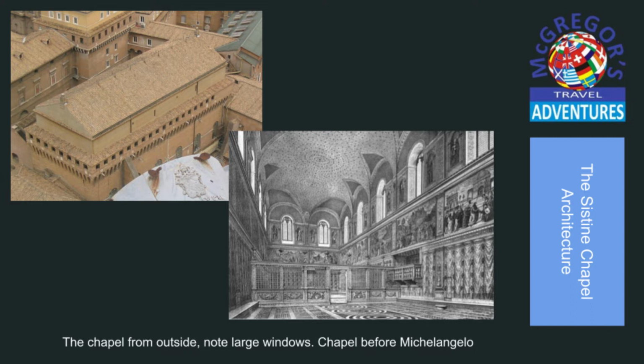Long before the current edifice was built, there was another chapel of roughly the same size, but due to the marshy ground, by the mid-15th century, it was, quote, "in a ruinous state with its walls leaning," unquote. So they ripped it down, built this one, and named it after Pope Sixtus IV. When we say Sistine, we're really saying belonging to Sixtus.